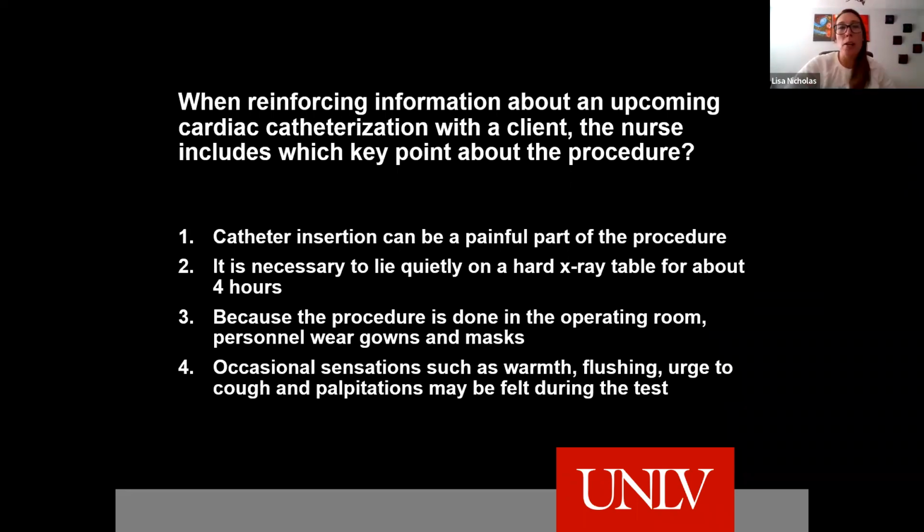When reinforcing information about an upcoming cardiac catheterization with a client, the nurse includes which key point about the procedure? Okay, the majority of you chose number 4. Occasional sensations such as warm flushing, urge to cough, palpitations may be felt during the test.